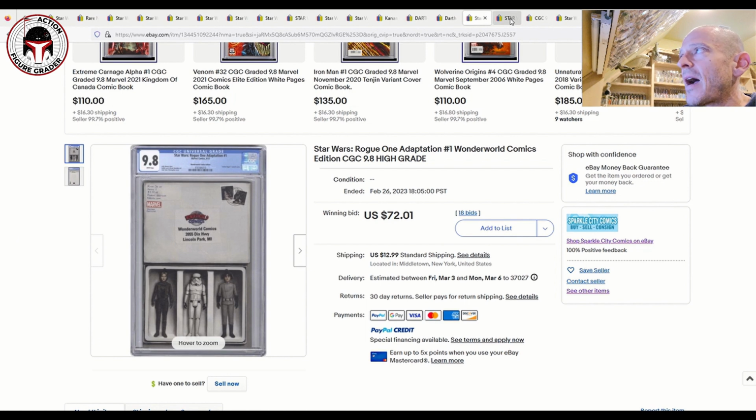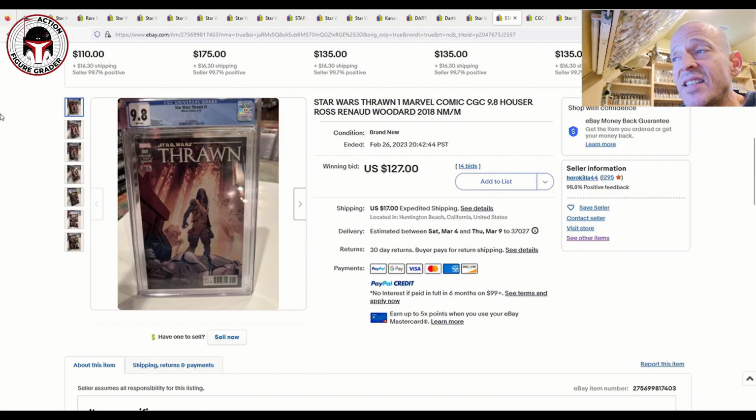Another really great buy. That went for less than what the standard cover A goes for, and I can guarantee you there are much fewer of these on the CGC census versus the cover A. So that's a really great buy.